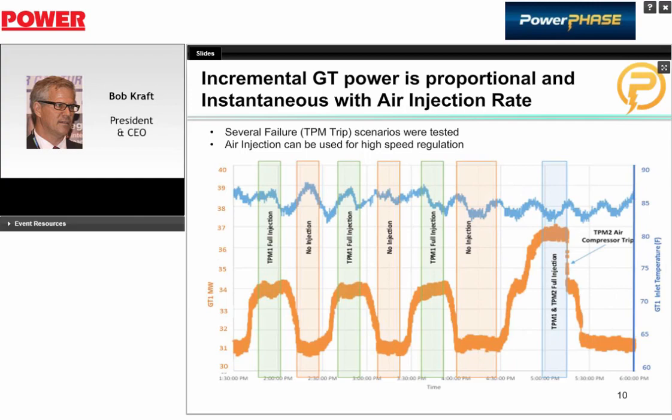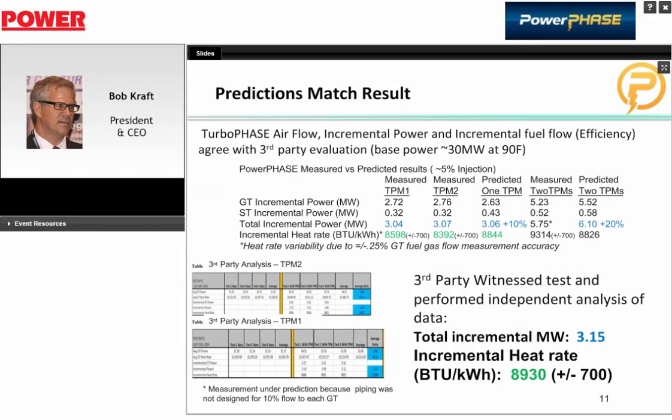But also on the very right-hand corner, you see it says Tpm Air Compressor Trip. As I mentioned, we took this data pretty much immediately after we installed the system, and we were having a little issue with the plant instrument air, which we've resolved. But at the time, we rented an air compressor to give our valves instrument air, and it ran out of fuel while we were testing. Part of our test plan was to test what happens if a Turbophase module trips, and we actually tested it unplanned. The gas turbine just dropped down to one Turbophase module. We were getting 20% more power out of the gas turbine, and we dropped down to 10% in about 2 seconds, and all the gas turbine parameters were fine.